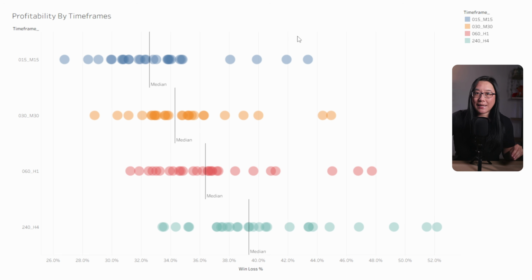On the 15-minute chart, between 26% and 43% of strategies were profitable. If we move up to the 30-minute chart, that shifts to 28% and 44%. The 1 hour time frame is 31% to 47%, and the 4 hour time frame is 33% up to 52%. Every single time frame, the range shifts higher.